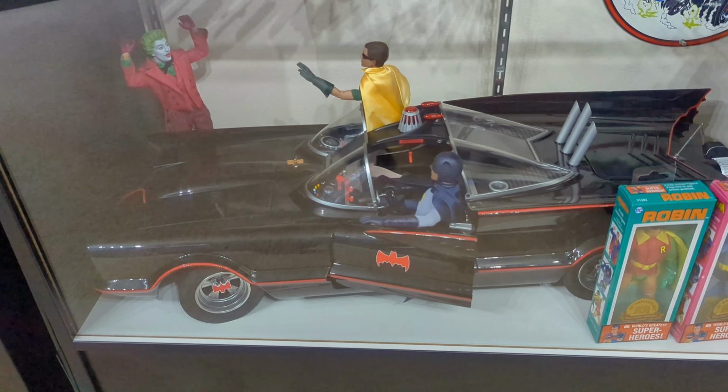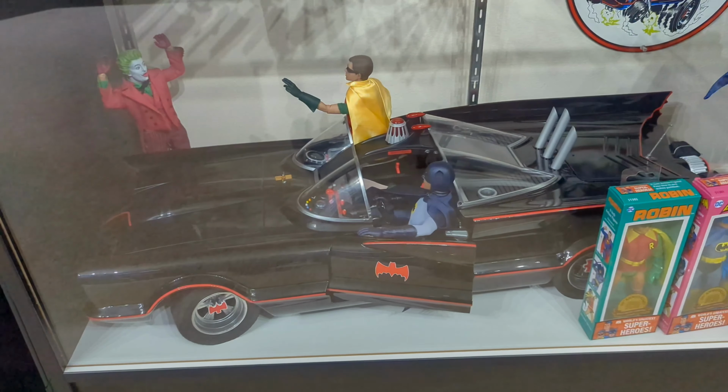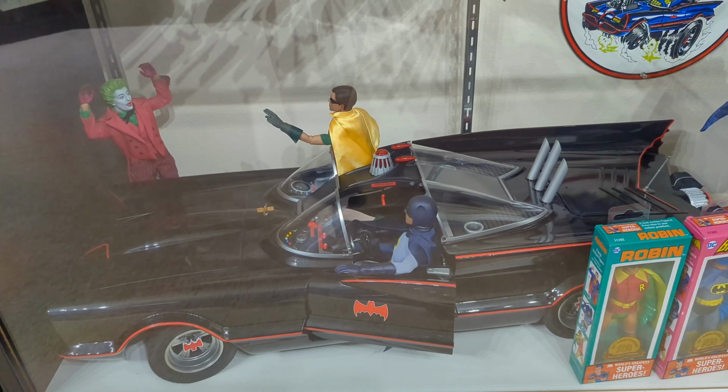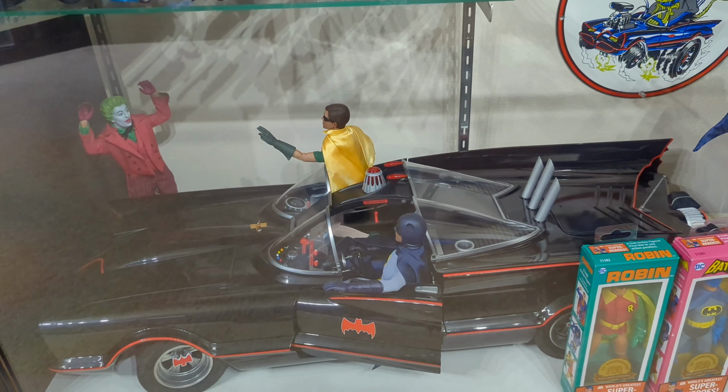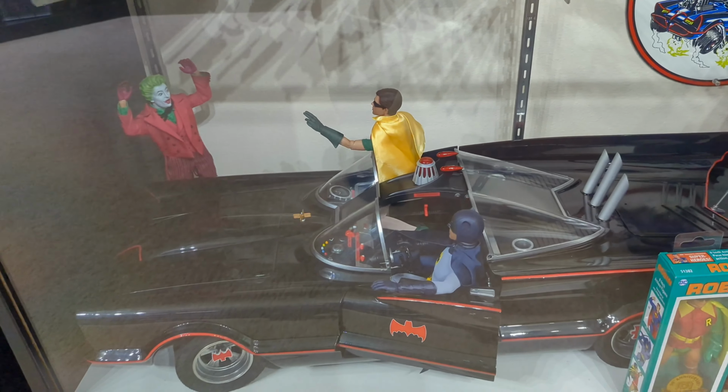And then down here we have Jazz Inc.'s 1966 Batmobile. I waited the better part of 3 years for this, but when it came I was absolutely stunned. Really, really well done from Jazz Inc.